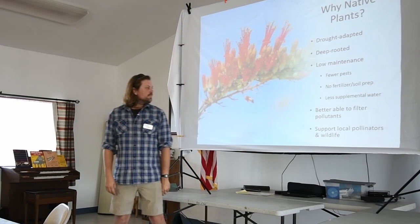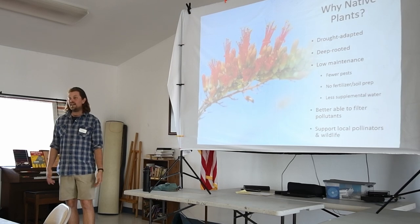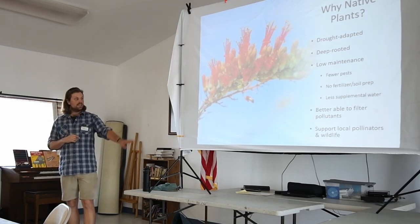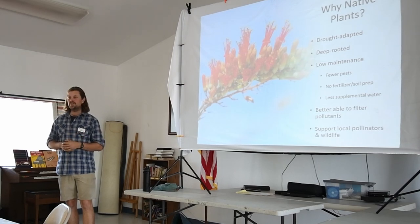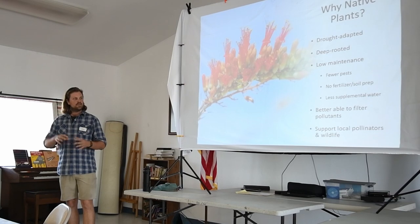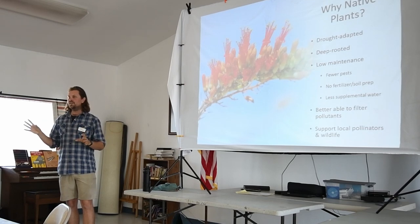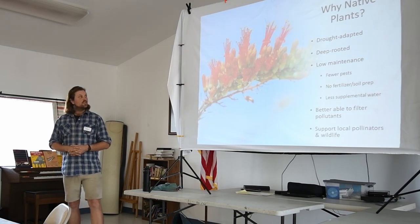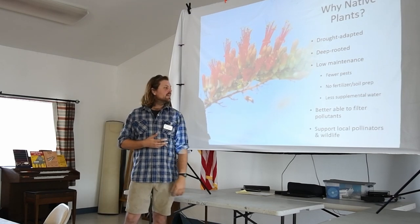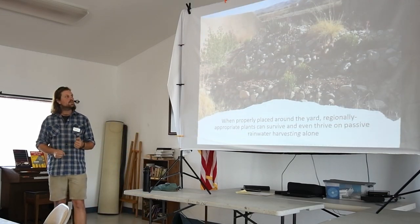And then also we can support local pollinators and wildlife. Is this an ecologically interesting area? What's the diversity of pollinators in this area compared to anywhere else in the country? It's higher. We have more pollinators here in southern Arizona than anywhere else in the United States. Anywhere. Now, in terms of all of our wildlife, that includes animals, plants, if we were to count them all up, what's that number compared to elsewhere in the United States? It's the third most. So the diversity here is incredible. Which means we have a lot of native plants to choose from, but that also means that if we plant native plants, we can then support the wildlife that already lives here as well, which is something I always try to do.